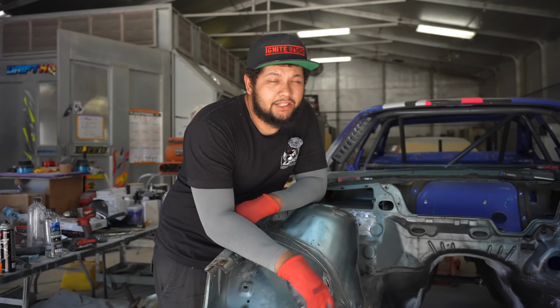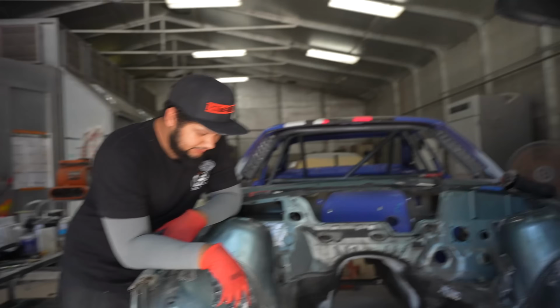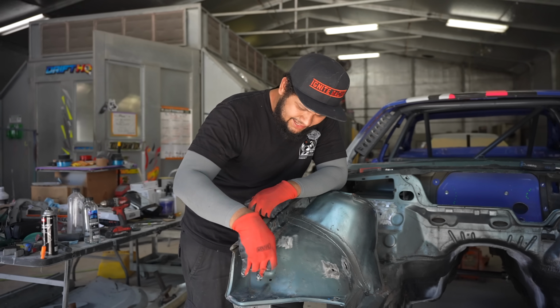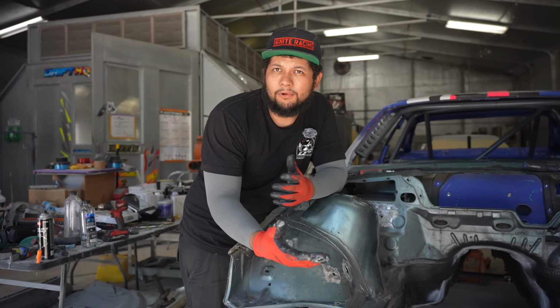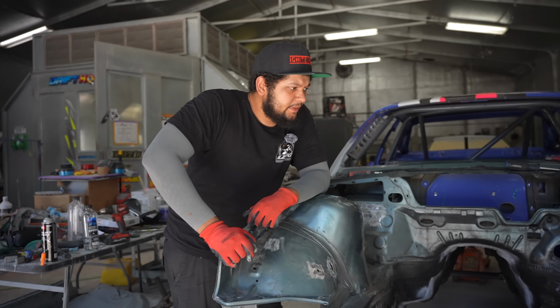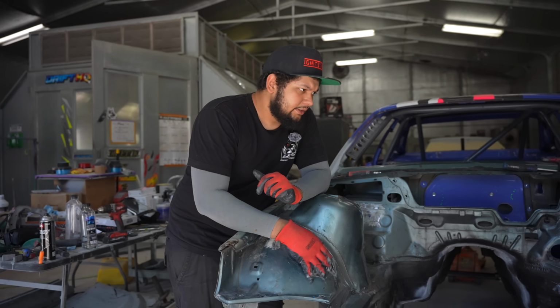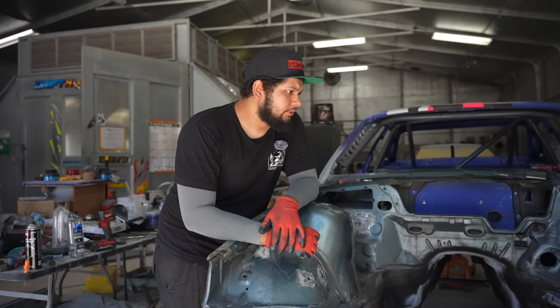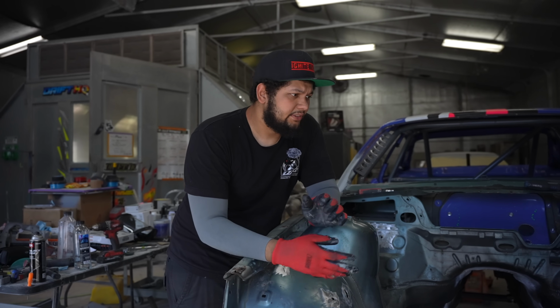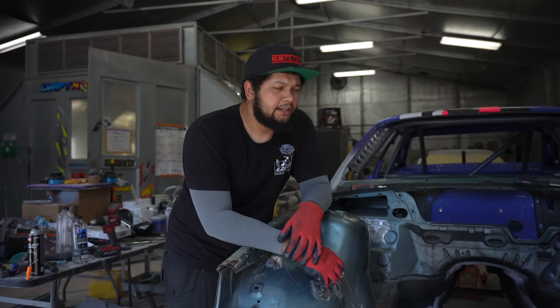So now Josh is gonna come in and he's gonna start getting these holes filled up. And a lot of these factory holes we don't use anymore also, so a lot of these will get deleted as well. And yeah, we're pretty much ready for the next step, which is welding up all the holes, and then from there we're gonna start prepping for paint. So that'll be sanding the engine bay down and getting it ready for primer.